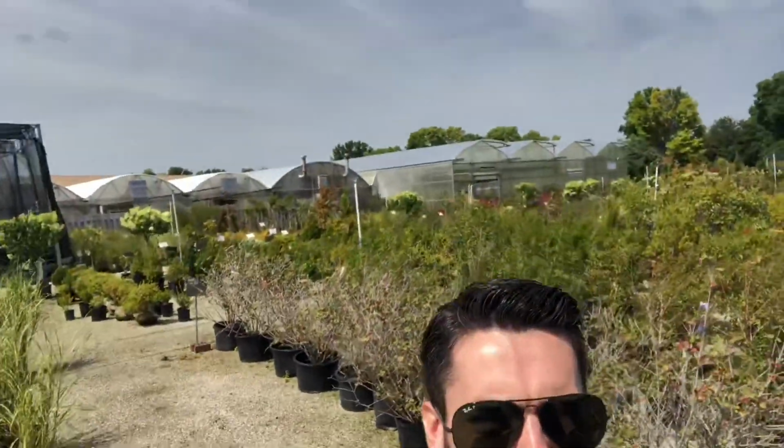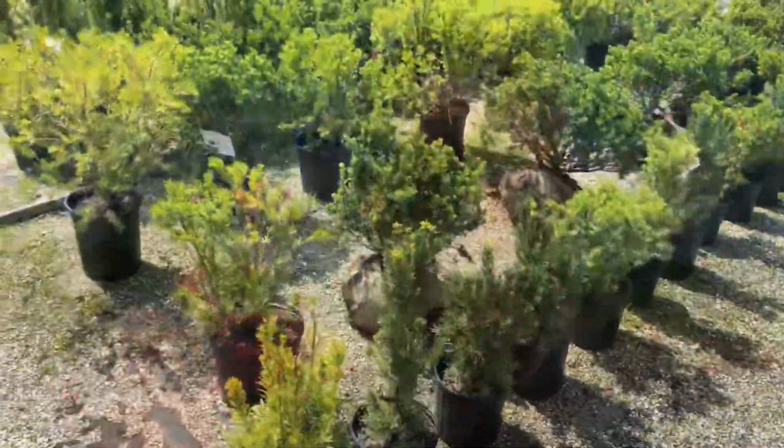And apparently this is the only place anywhere near where we live that has like bonsai supplies. So this would be a fun experience today. I've never been here. Well, if I have, it's been a very long time. Apparently this is the place to be. Let's do it. It's been a while, folks. I missed you.